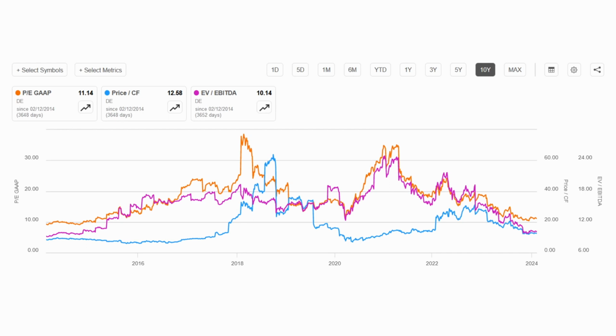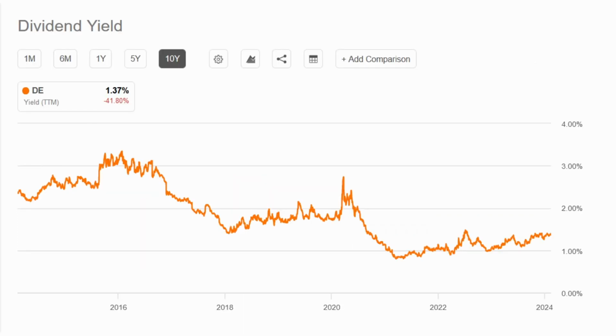But over the last years, you had to pay quite a premium for the stock of John Deere compared to their competitors. As a dividend payer, it is also always interesting for me to look at the dividend yield they had in this time frame. And again, in the time frame of the last 10 years, we can actually see that the dividend sits at quite a low level compared to the historical values.